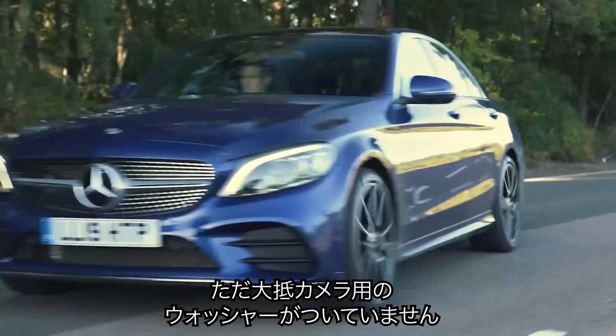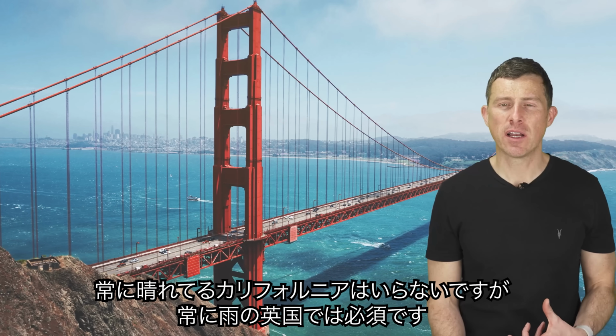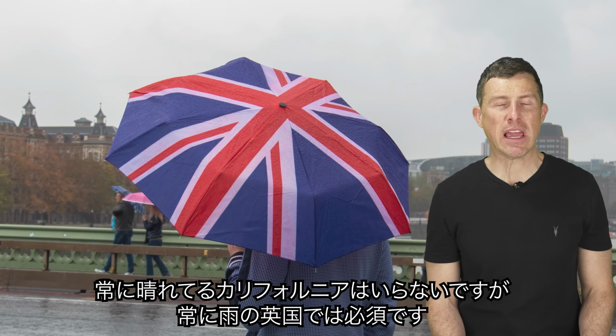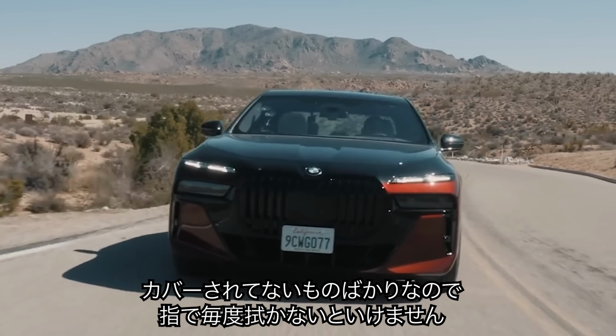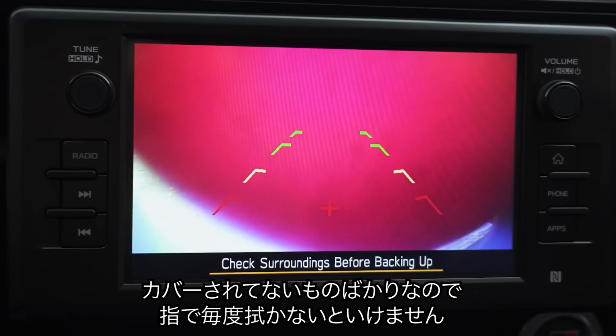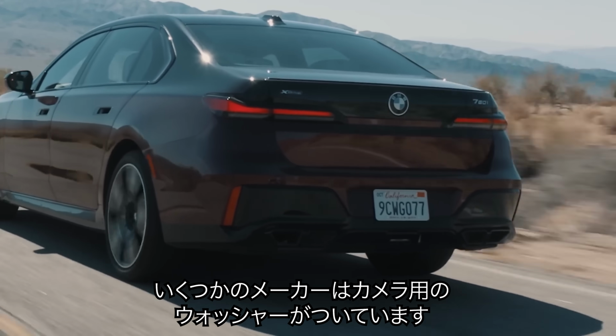This means that more and more cars are coming with these cameras as standard in other markets. That sounds great, but lots of cars don't come with a system for washing these cameras. That's probably fine in sunny California, but it's not so good in the UK, where it rains all the time. Our reversing cameras get covered in filth and you have to get out and clean them by hand so you can actually use them. Some car makers have fitted their cars with built-in jet washers to keep these cameras clean.